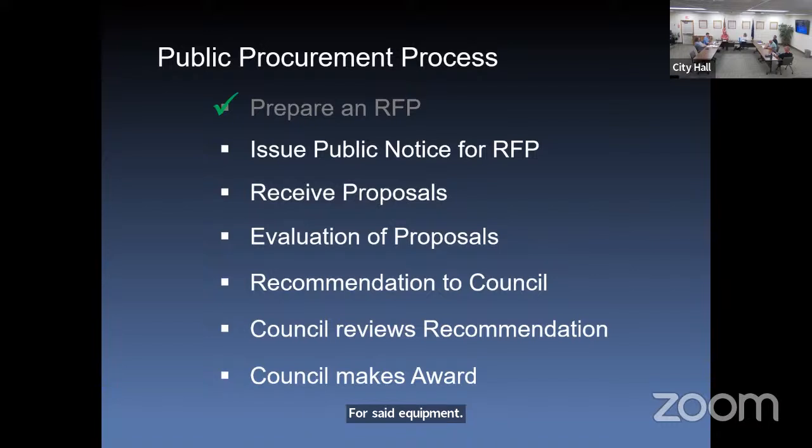So, as I mentioned, we've prepared the RFP. We've issued the public notice for that RFP. It's been out on the street, as they say, for about 3 weeks or so, so people have had a good chance to look at it.